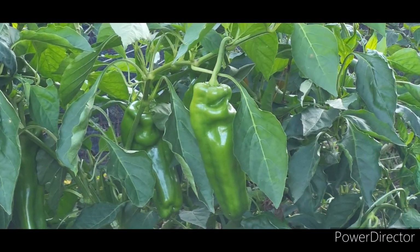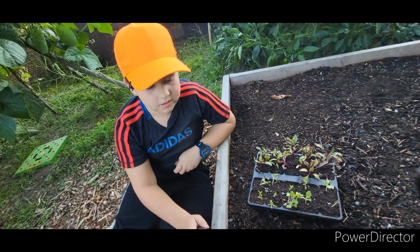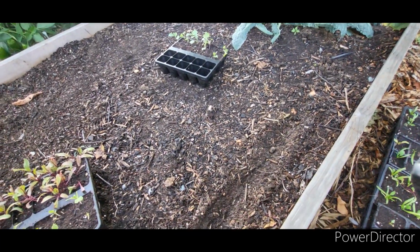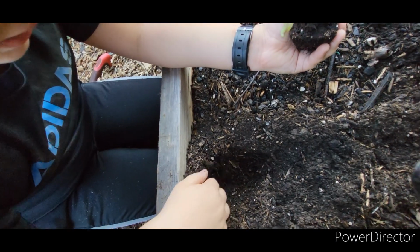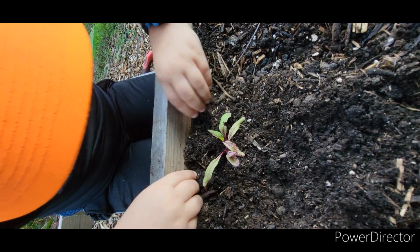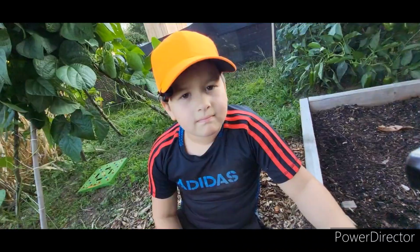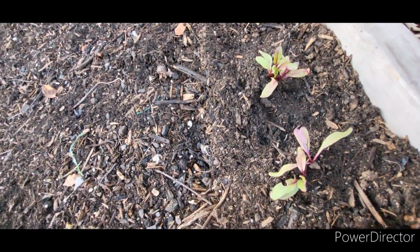First, we're gonna plant our beets. First, we're gonna make a trench to put them in. So here's our first volunteer. Now we bury them. And boom. Now we're just going to do that a couple more times. Hey look, I found a tiny onion. The next planting of beets are in the ground.